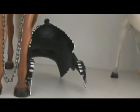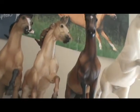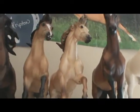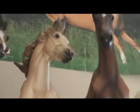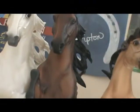That's my Trigger, which I sadly found out was a girl. She's got the saddle. I love him or her. That's my Lonesome Glory. I bought for $35. Love her. Not for sale. Cedric, Gigi Valentine, Gold Spun, Champagne, Gold Spun Appy, amazing condition, Krypton, Templato.